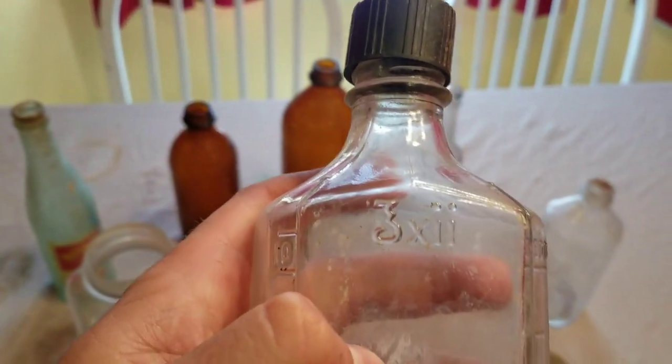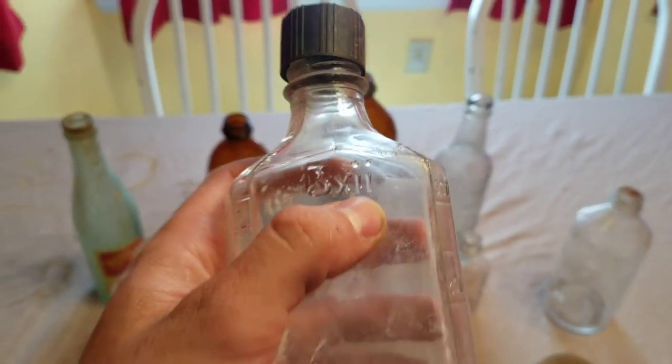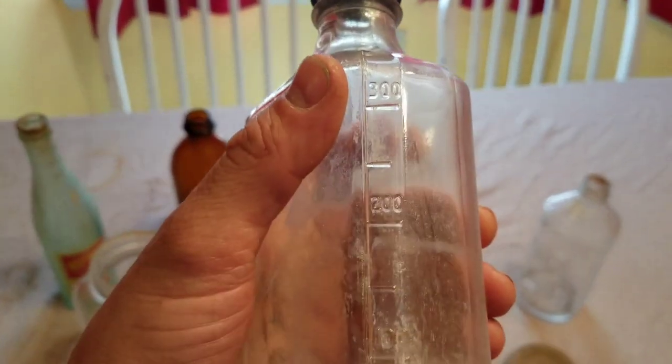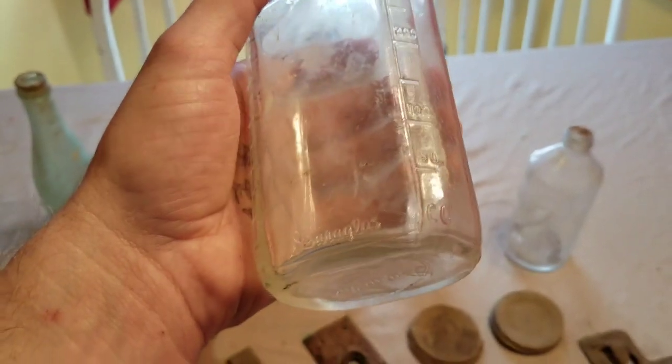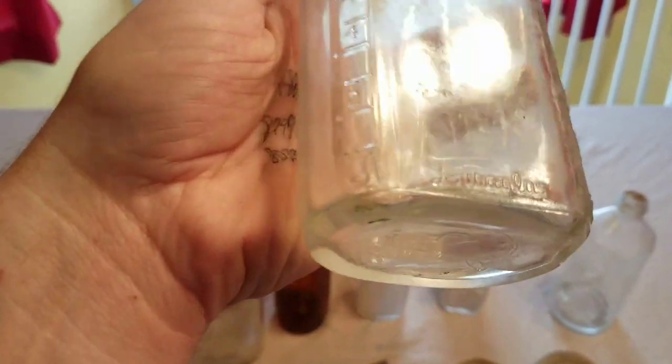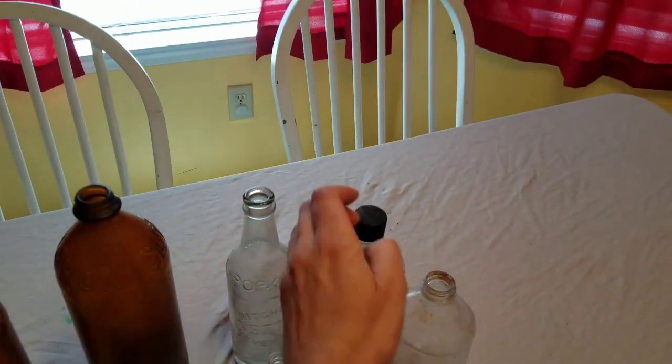It says 3XII, I'm not even sure what that is, 3 Roman numeral 12, and it's got measurements right there on the side, or cc's, actually 50, 100, 200, 300, and then it's got other ones here, and it says Duraglass, which I have not tried to research, to see what was in this bottle.